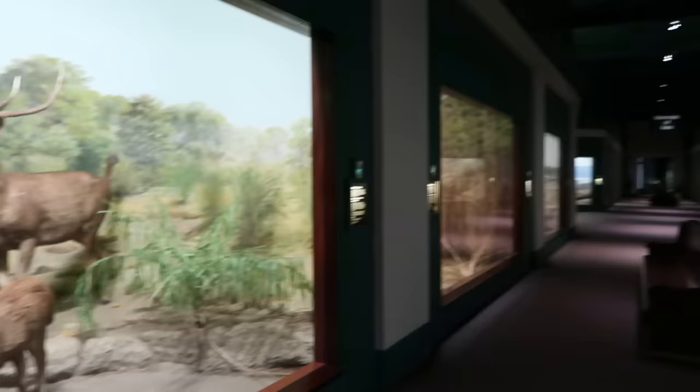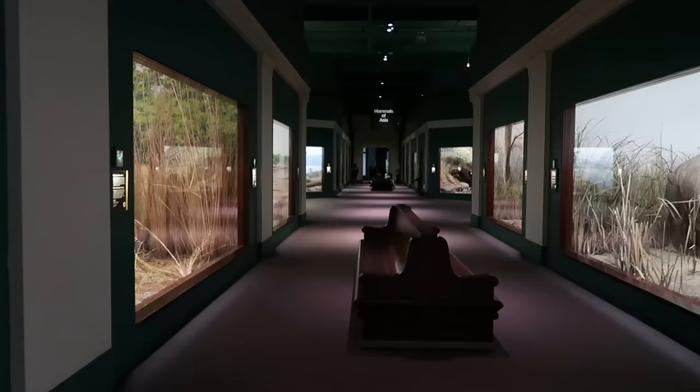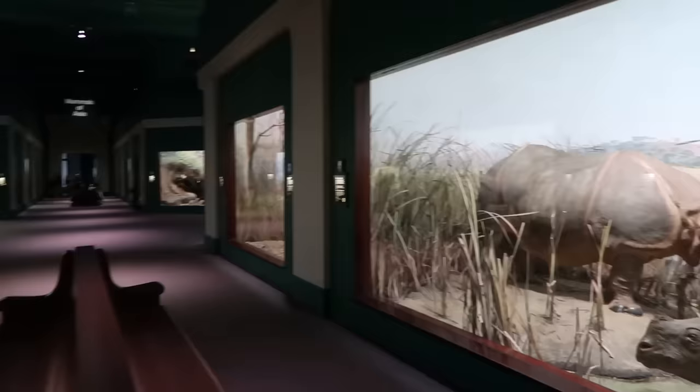Now, it's pretty nostalgic to me. I remember going to the museum as a kid, both this museum and the Milwaukee Public Museum. And I just always get nostalgic seeing these old school taxidermy tableaus. Some rhinoceros is there.